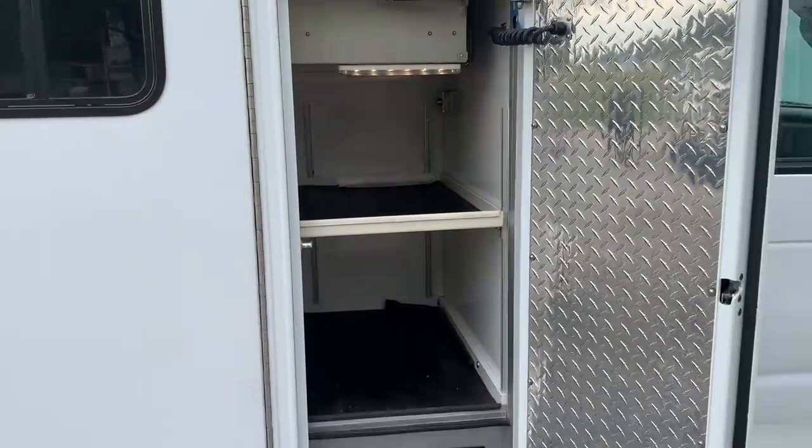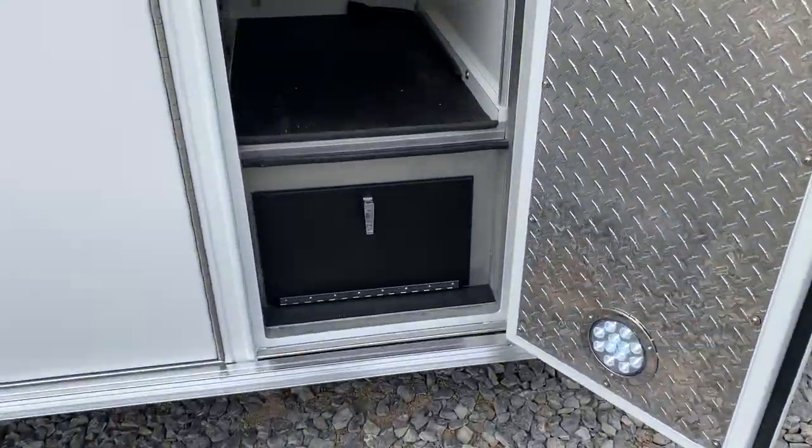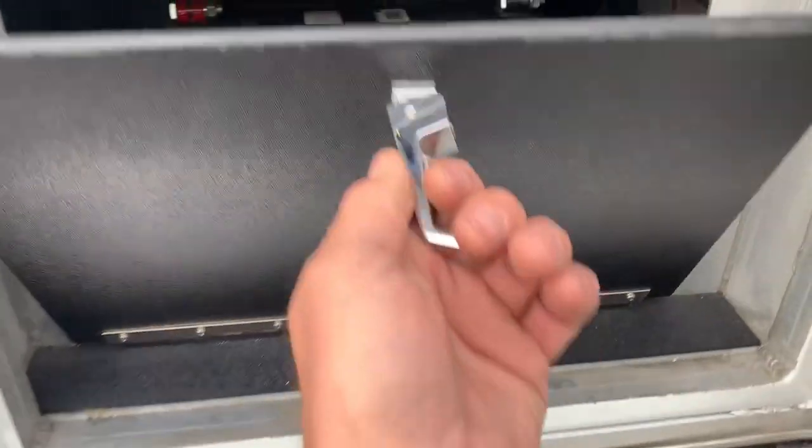Right front compartment has inside-outside access and also a battery storage compartment. There's one battery under hood and one in the slide-out tray.